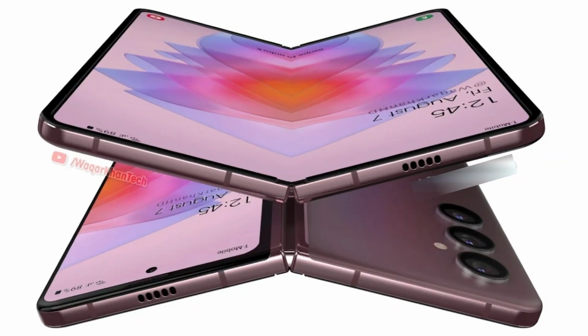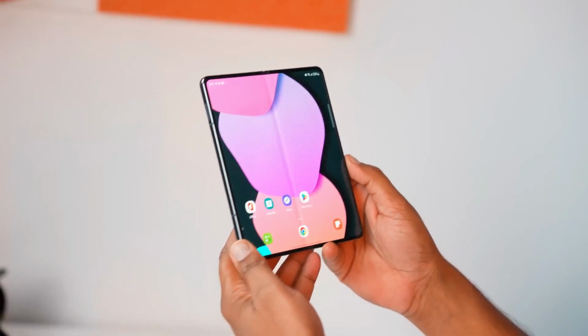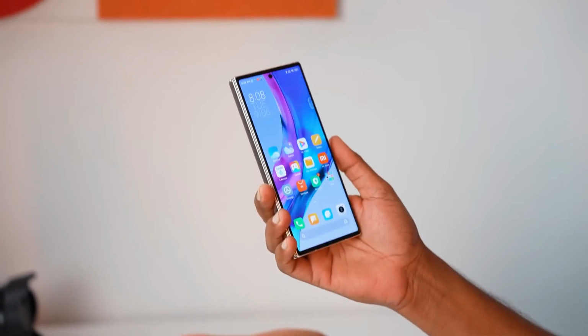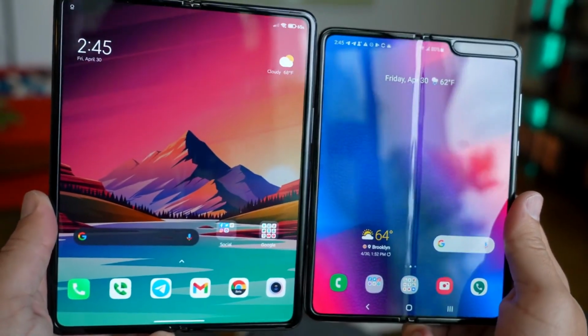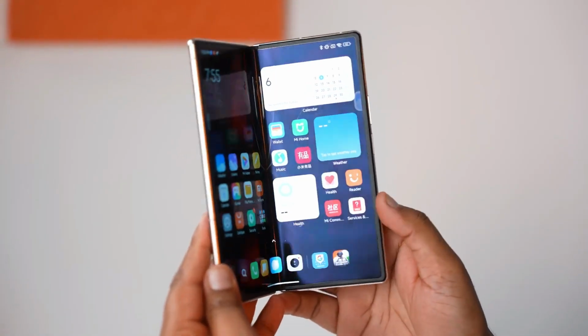It's helpful to compare these numbers to those of Samsung's Galaxy Z Fold 4, which has a body that's 6.3mm thick when it's open and between 14.2 and 15.8mm thick when it's folded. I haven't tried these phones yet, but I'm sure there's a big difference between them and regular candy bar phones, since foldable phones are very bulky when folded.